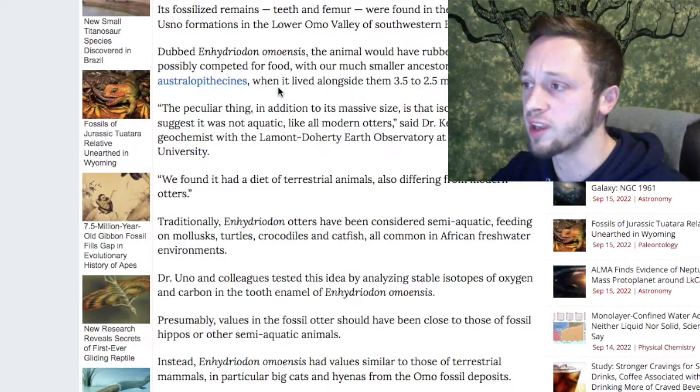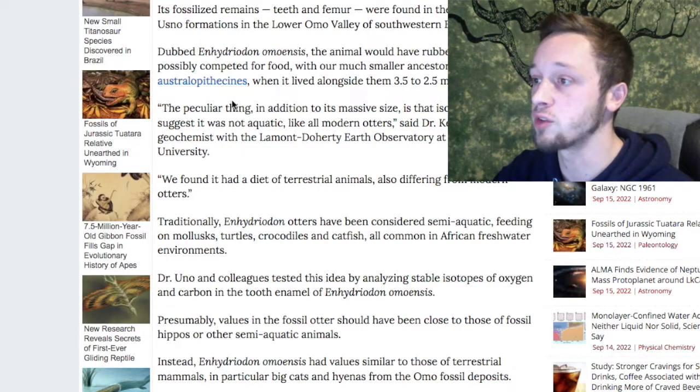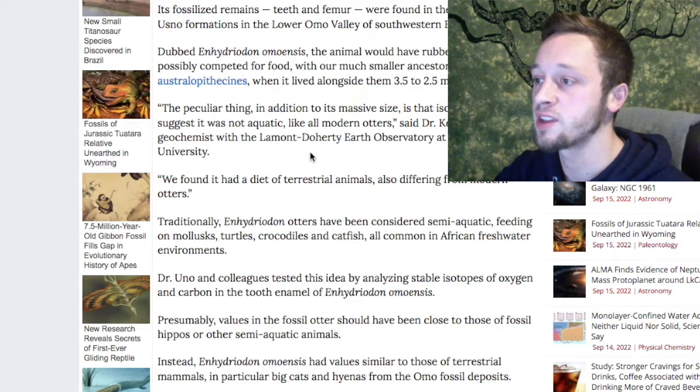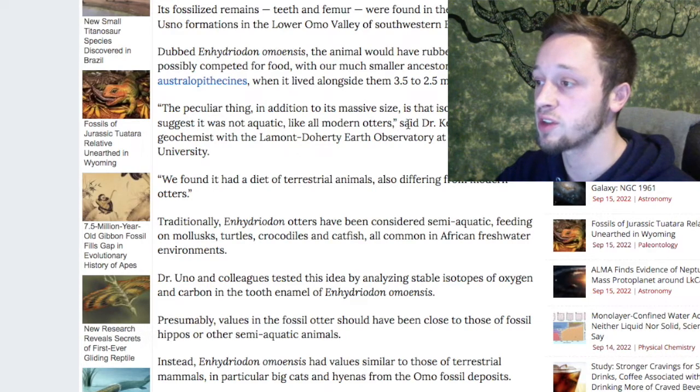The peculiar thing, in addition to its massive size, is that isotopes in its teeth suggest it was not aquatic, like all modern otters, said Dr. Kevin Uno, a geochemist with the Lamont-Doherty Earth Observatory at Columbia University. He continued, saying, "We found it had a diet of terrestrial animals, also different from modern otters." So that's really, really neat as well.